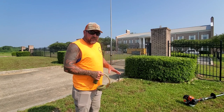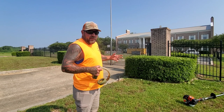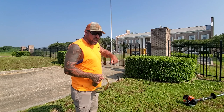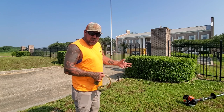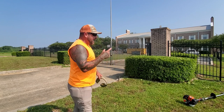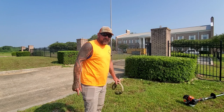Later in the year, this was not included in the service, but we are gonna come through and start pulling this stuff out of there so that they stay looking good for longer. I got about a dozen more to go, plus a few more rows up there. We're gonna go ahead and get this knocked out.